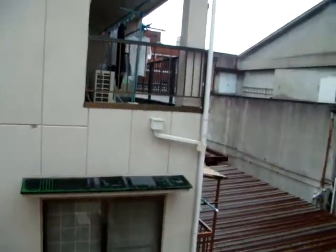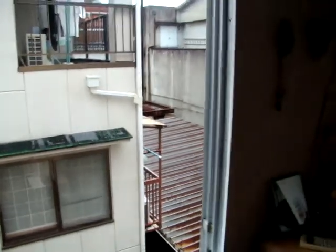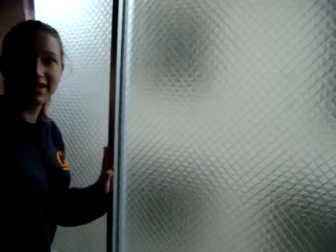This is the house where they do the horrible karaoke at 4 in the afternoon. I just want to shoot the people living there. And that's frosted glass. No kidding.